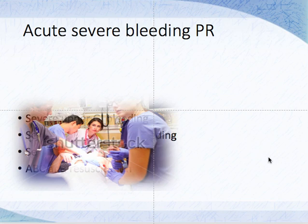So what are the causes for acute severe bleeding PR? If this is our differential diagnosis, you can pause the video and list, because when you know the differential diagnosis, with a quick history and examination you may be able to tell this is probably the likely cause, but definitely you have to confirm it by some form of investigation. So pause the video and write the list of the causes of acute severe bleeding PR, keeping in mind that both upper GI and lower GI causes have to be listed. It's very straightforward, but as a trial of your knowledge and application of knowledge, do it before you look at this list.